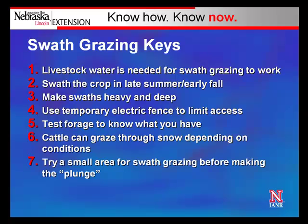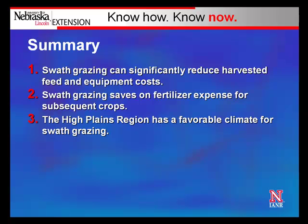And finally, I would encourage those who are considering windrow grazing to just leave an area of a field that they're going to bale as swaths the first year and try it on a limited basis, get some experience with it, and see if you really like it before you make the plunge and leave a lot of windrows in the field.